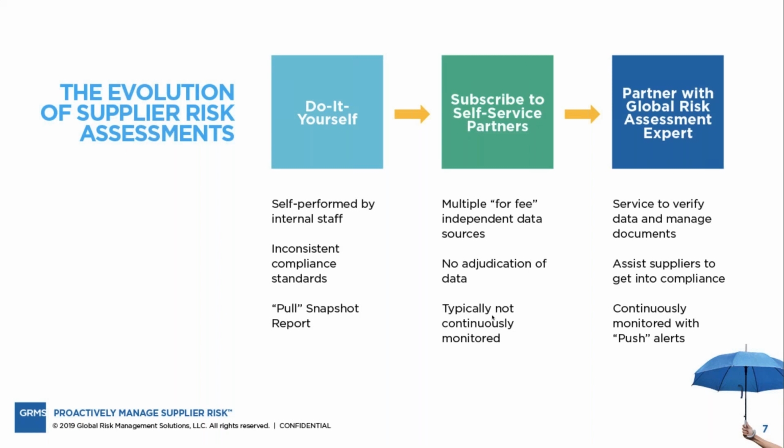The first phase, 20 years ago, was when I was in procurement. I was actually in procurement at Northrop Grumman, the big aerospace company, and we self-performed everything. In other words, what happened is we'd collect the certificates of insurance. Candidly, we had no clue what we're looking at, or the W-9s, the safety documents, the T's and C's. The snapshot report 20 years ago indeed was the D&B report. At that point, we simply put it in the procurement file and promptly forgot about it because we didn't know that we were supposed to manage all of that.